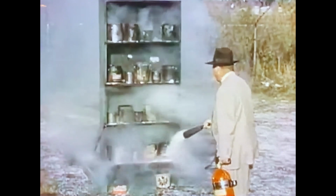Sweep slowly upward to be sure the flame is extinguished on each shelf and in each can before you go to the next shelf. Remember, in most cases, you have only one chance to fight a fire, so put it out the first time. Don't try to economize. Use all the extinguishing agent available.